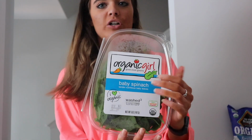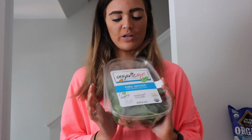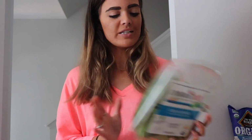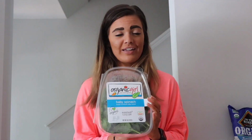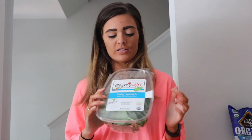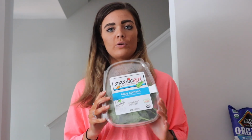I did get the Organic Girl kind. I got the smaller one just because we didn't really go through it last time. I think we just forgot it was there, so I wanted to get the tinier one, because it does get bad and kind of wilted at the bottom quite fast. If you buy spinach frequently, then you know it can go bad quickly. So the organic one is the best, I find, just because it doesn't have that thicker skin on there, so it's good to get that organic.